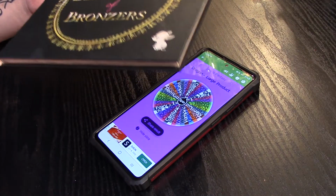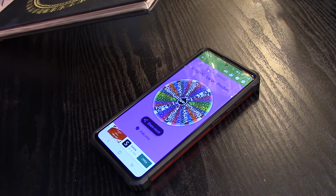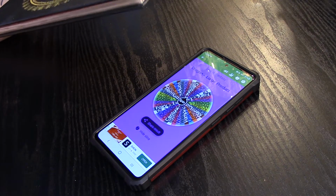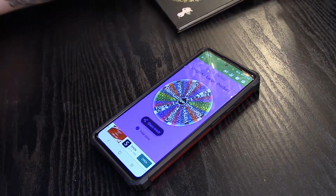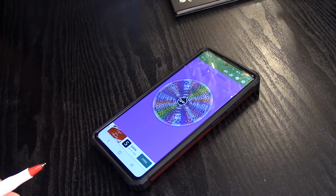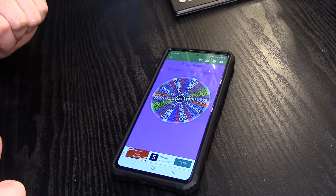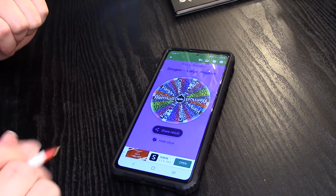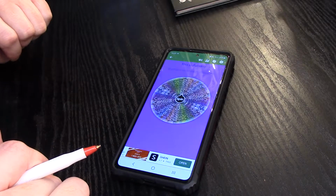I'm just going to write that down. Too Faced bronzer and then 15. Excellent. So there's my first one. The next one is, okay, so it's the same one. So obviously I'm not going to select the same one, which is really strange.